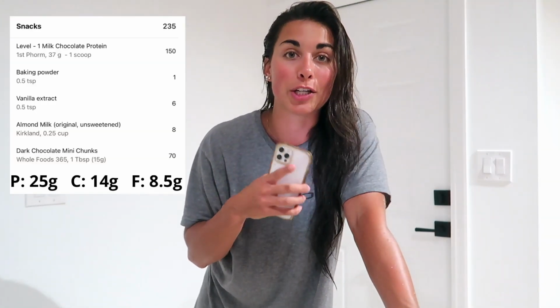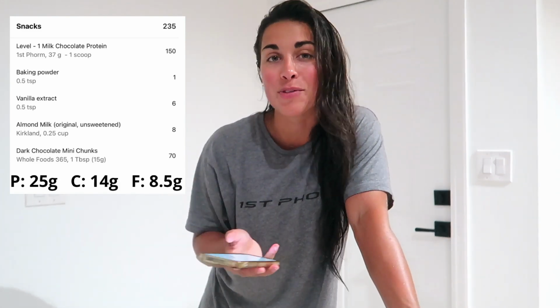So you guys have seen my protein milkshake that I make with the level 1 chocolate protein, and now you have seen my protein mug cake. Those are basically my go-tos, or popcorn or fruit, really whatever I'm craving. It changes every single day, but if I need protein like I did today, then I definitely go for either my protein milkshake or my protein mug cake. And just like always, I'll have the macros right here on the screen, but that protein mug cake is only 235 calories and has over 24 grams of protein. So you can't beat that with a dessert, and it tastes absolutely delicious. So I'm a big fan of that.